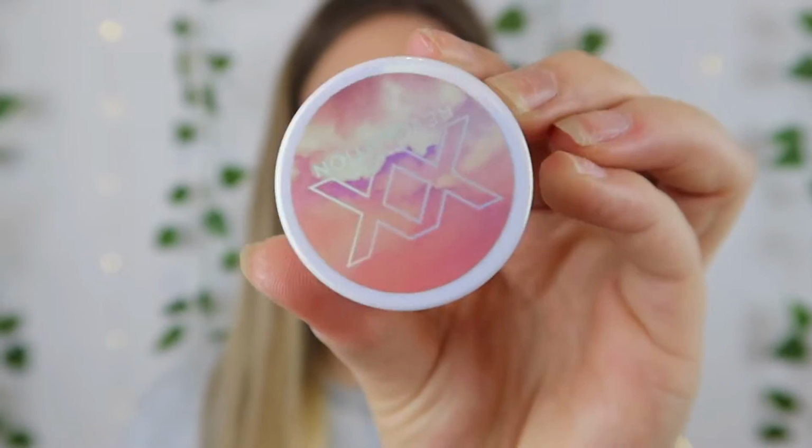To apply this, I usually just grab a little bit onto the end of my expert face brush and just dab it into it a little bit, quite gently, and then just start to apply it onto my face. It's quite a nice and soft one, and it is super blendable as well, but it just gives that really nice tint of pink in there.